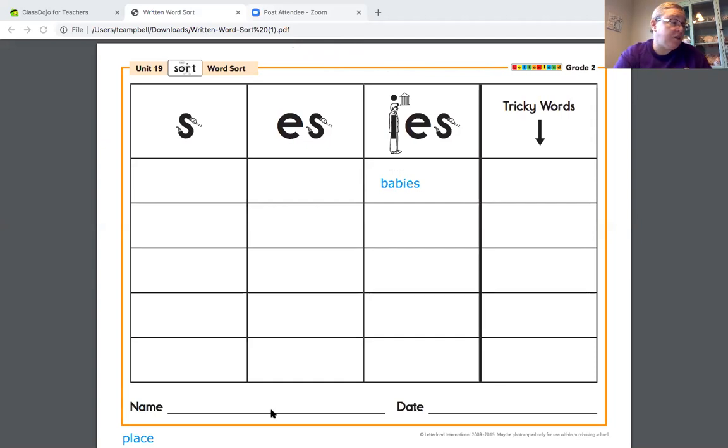All right, our next word on the list is place. So place is spelled P-L-A-C-E. In fact, you see the word lace in place. But we're just talking about one. So I put place down here because there is no place for place. It's just one. All right.